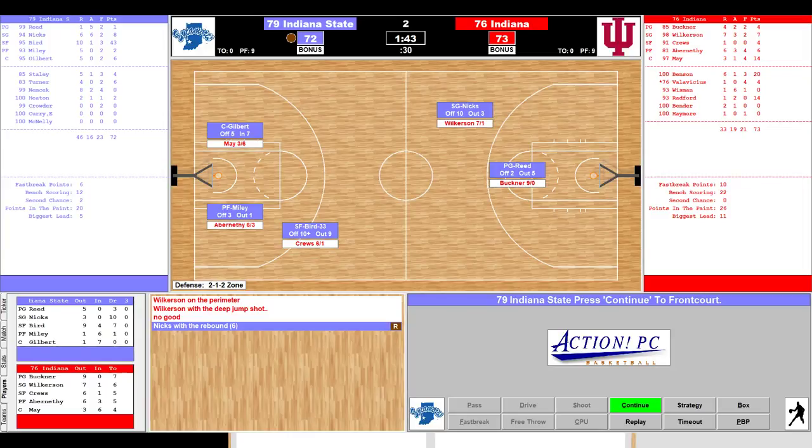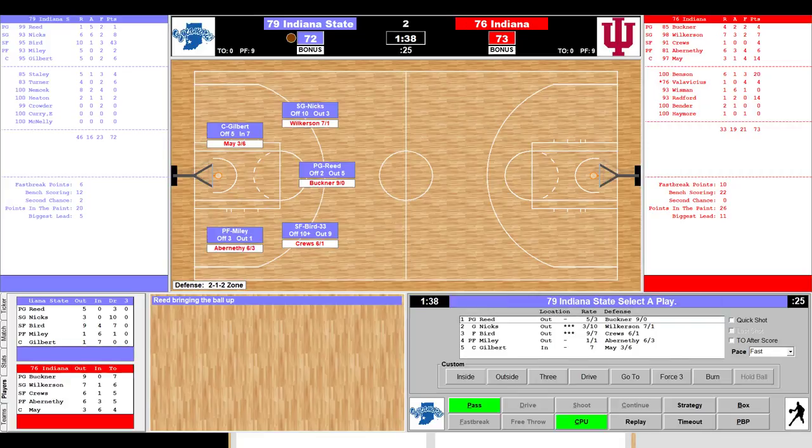They'll face a 2-1-2 zone by the Hoosiers. Reed brings the ball to the front court. 25 seconds left on the shot clock. Indiana continues to play at this fast pace for their offense. It has got them back in the game. We're going to stick with it. We're not going to change it now.